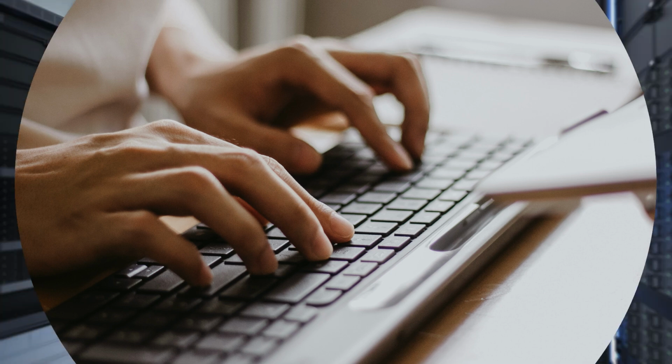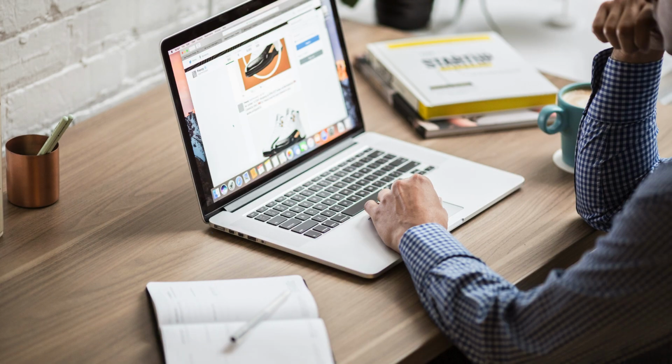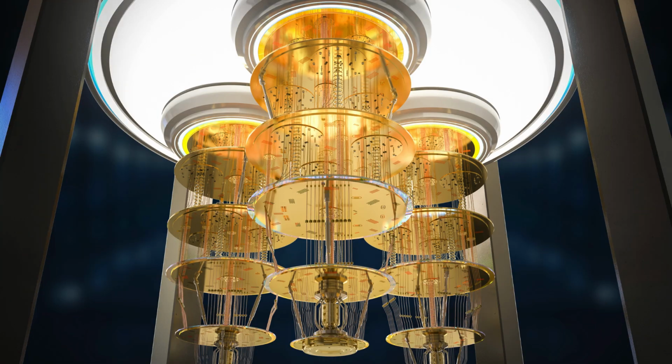Quantum computers, on the other hand, play by an entirely different rulebook. Instead of bits, they use qubits, which can exist in a state of 0, 1, or both at the same time thanks to a quantum phenomenon called superposition. Add to that quantum entanglement, a mysterious link between qubits that allows them to be connected regardless of distance, and suddenly you have a machine that can process vast combinations of information simultaneously.